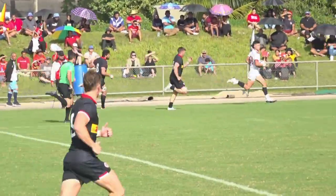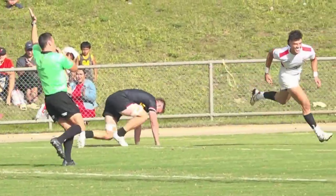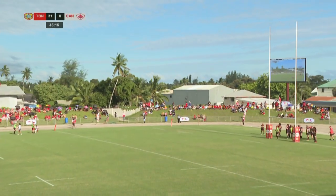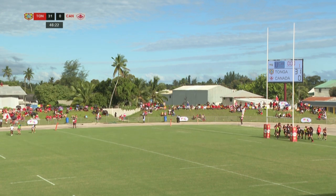Good work by John Ika there to just stay alive. Kyron fed John. John, good footwork, stayed alive, fed the ball into Kyron, and goes around trying to improve the angle for his goal kicker. Kyron's quite an established goal kicker himself.